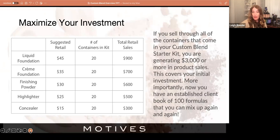So that's really the goal. Plus, you are going to have an established client book of 100 formulas that you can mix up again and again. And those refill orders will continue to come as you're even servicing new clients, which is really great.